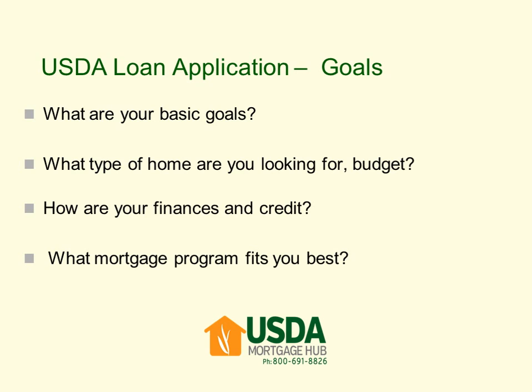Just because you apply for the USDA loan doesn't necessarily mean that's going to be the best option. There are many variables in place to determine that, and of course loan specialists will discuss any other options that may fit your needs as well.